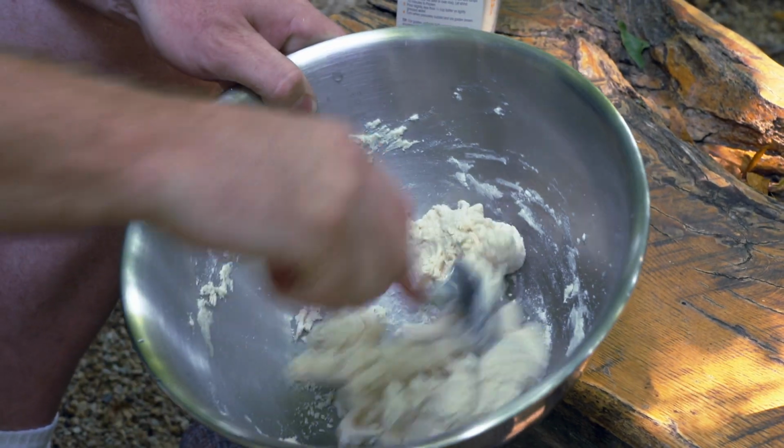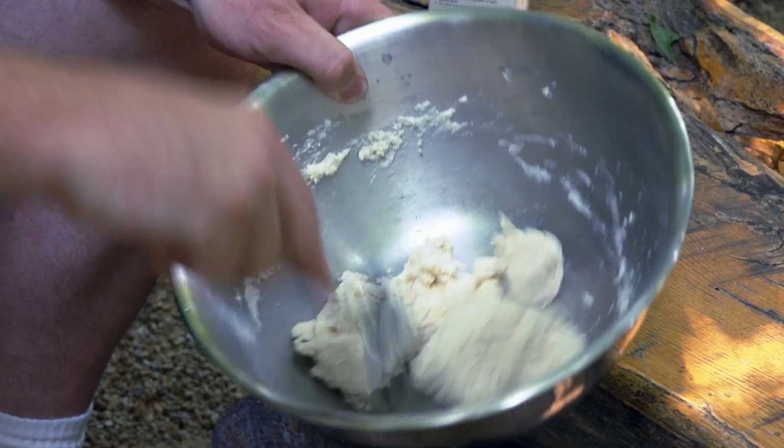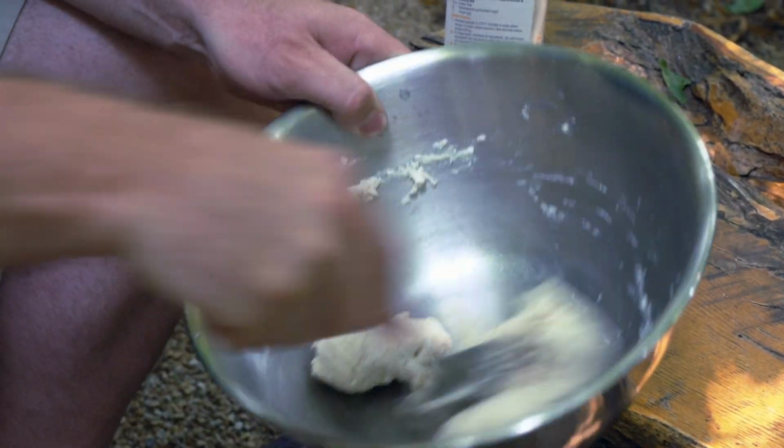I like your style of cooking. It's like eyeball it. That's how I do it at home. That's how it is over the campfire. You don't have a measuring cup. Just eyeball it and mix it till it's a good dough.